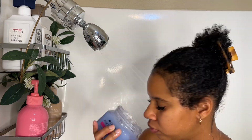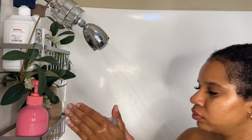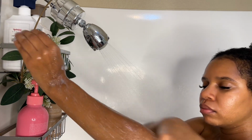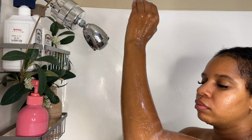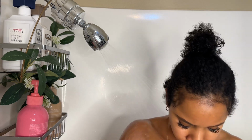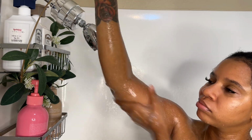Now I'm going to scrub my body using the Tree Hut Shea Sugar Scrub in Exotic Bloom, you guys. This has the shea butter, hemp oil, and lavender oil. This is the best scrub that I ever used. The scent is amazing to me. It smells like the brightest, most beautiful lavender oil I ever smelled in my life.